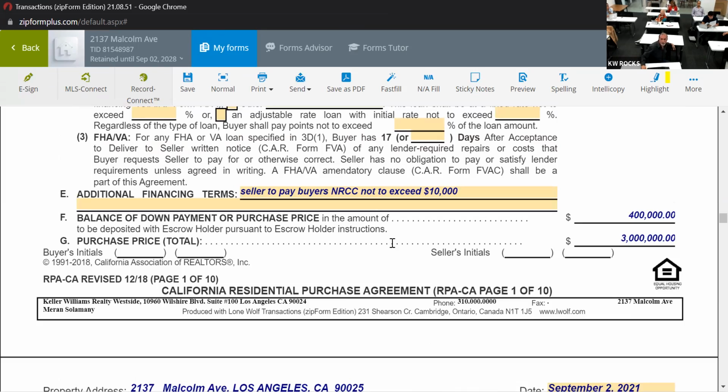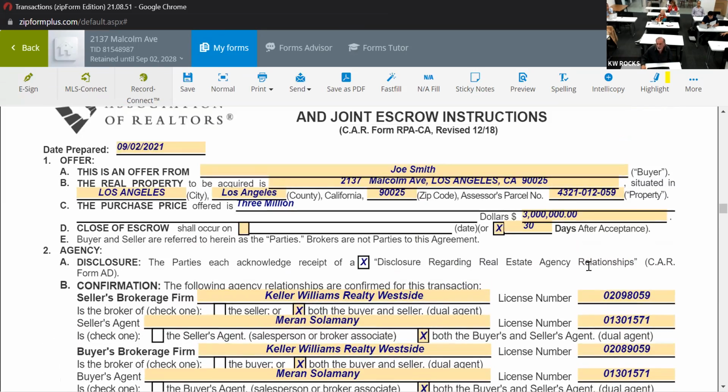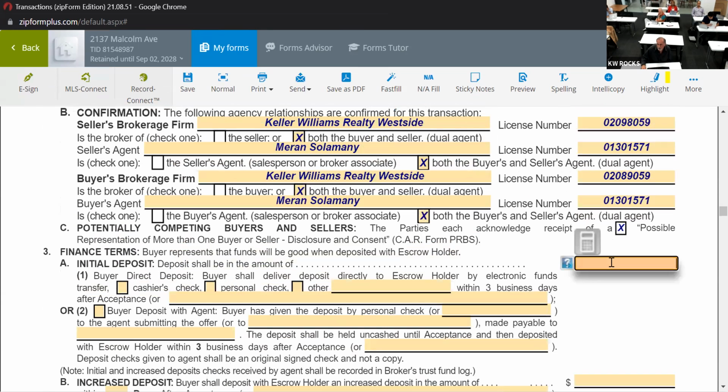Make sense? Now, going on the right, we made an offer for $3 million, right? And then we put our initial deposit at 3%. So how much was the 3%?